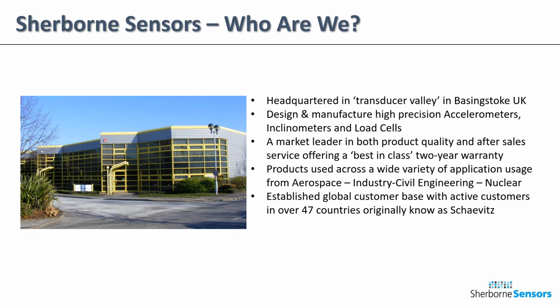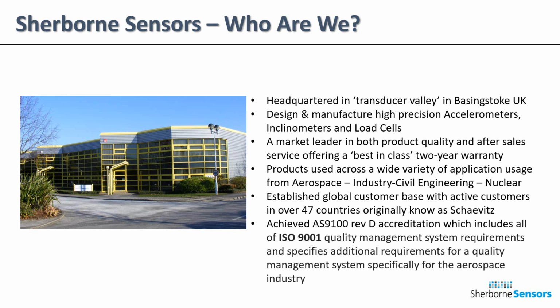Established global customer base with active customers in over 47 countries currently, and we were originally known as Shavits or Shavits Engineering. We achieved AS 9100 Rev D accreditation, which includes all ISO 9001 quality management system requirements and specifies additional requirements for us to be able to call ourselves a supplier in the aerospace industry.